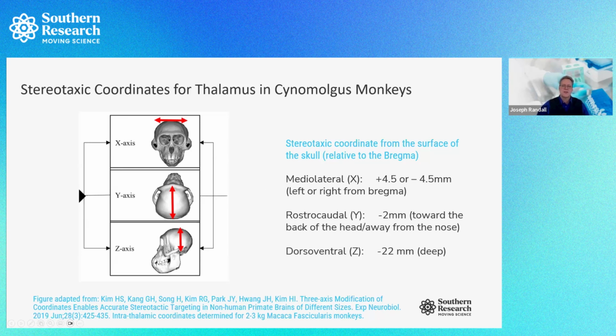they were not accurate. So what we did is that we placed the animals into a stereotaxic chamber, and the center point was in the middle of the skull, relative to the bregma. We empirically determined the accurate coordinates for the thalamus by injecting trypan blue dye into the brain, and then macroscopically evaluating where the needle was placed and whether or not we had proper drug delivery in order to meet the European Pharmacopoeia guidance. So the coordinates that we have determined empirically are, on either side of the midline, plus 4.5 or minus 4.5 millimeters, minus 2 millimeters basically towards the back of the head. It's basically right at the bregma, and 22 millimeters in depth. Those are the coordinates we determined for the thalamus in cynomolgus monkeys.